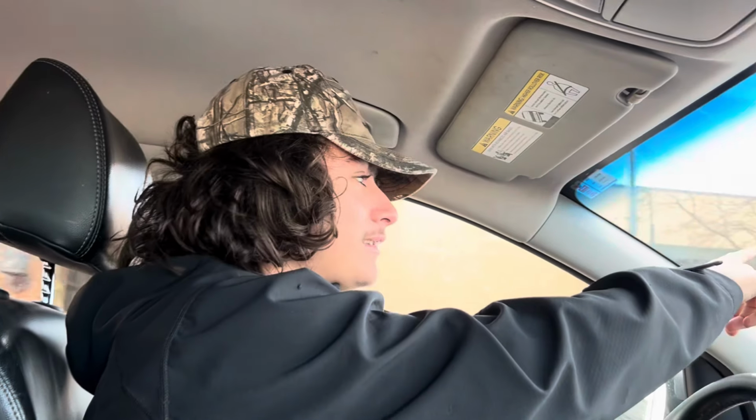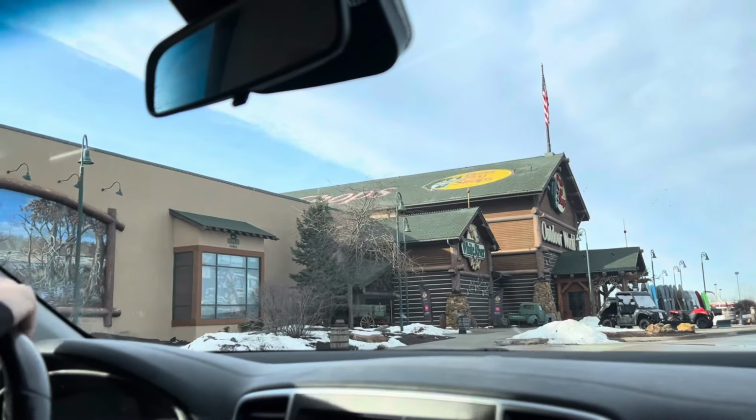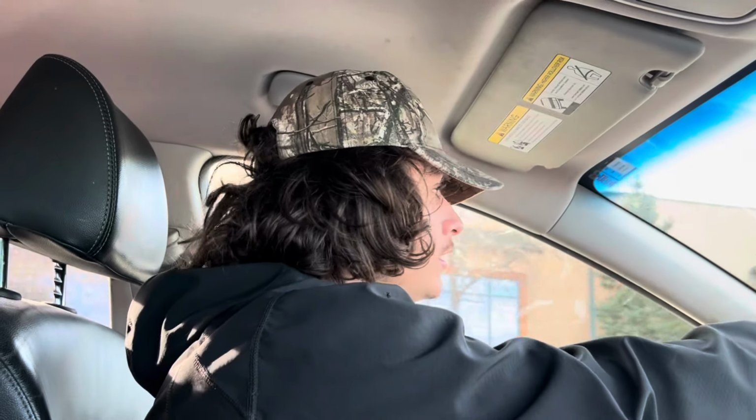All right, guys, as you can see straight ahead here, we have finally made it to Bass Pro Shops. So what we're here for is some trout bait. As you guys know, I've lived in Texas and the Midwest. We don't know much about trout. So it's a pretty cool experience that we get to go out and fish for them today. So let's go into Bass Pro and grab some trout bait.